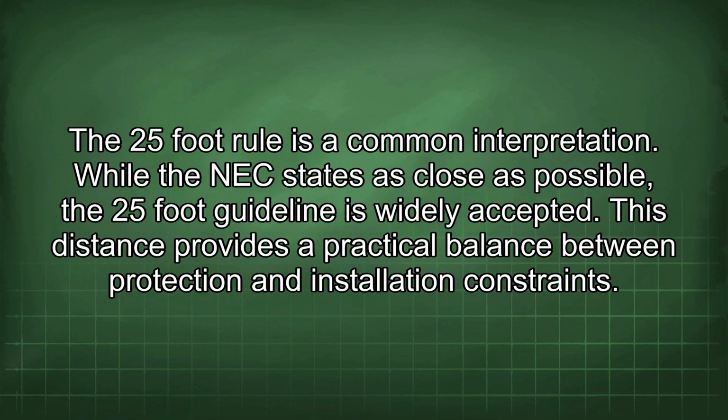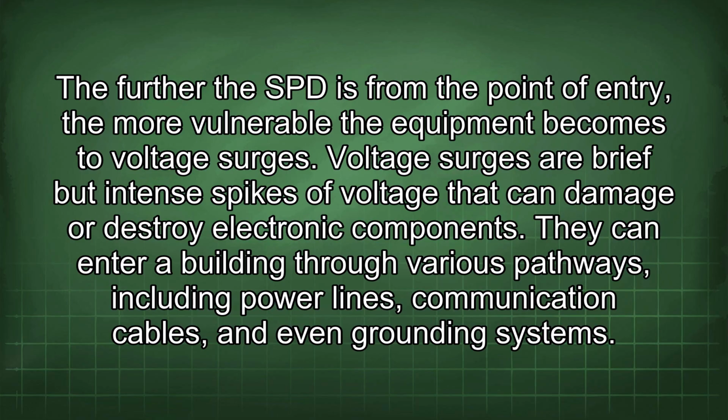The 25-foot rule is a common interpretation. While the NEC states as close as possible, the 25-foot guideline is widely accepted. This distance provides a practical balance between protection and installation constraints. The further the SPD is from the point of entry, the more vulnerable the equipment becomes to voltage surges.